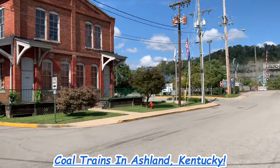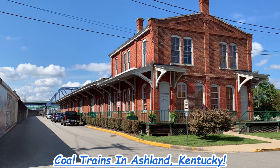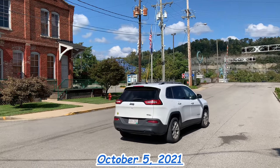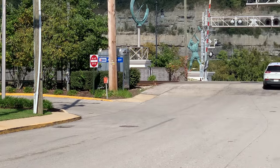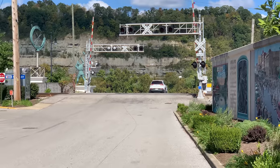And right here is a really cool looking building. Look at this, an old freight depot. The Amtrak station is right behind it. Not really a station, but it's an Amtrak stop right over there where you get on the train. Got a four-track railroad crossing right here, right next to this flood wall.